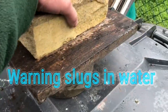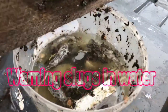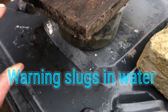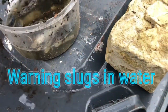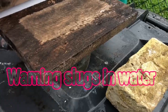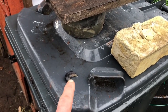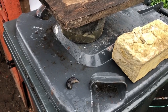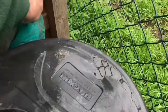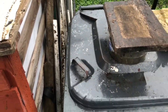But these are where I've been putting them slugs, and Robert said to put some salt in there, but as you can see, most of them have fallen in now, but there's a couple on the top. Oh, I'm not picking that up with my hand because it's all slimy and horrible, but they seem to have all fallen in the water and drowned. Sorry about that if you're eating your dinner, but yeah, right. I'll get some gloves on and get that back in there. And then I will get a couple of them trugs out of there. Yeah, right at the back there. So I'll grab one of them out. Then I'll come back to you.